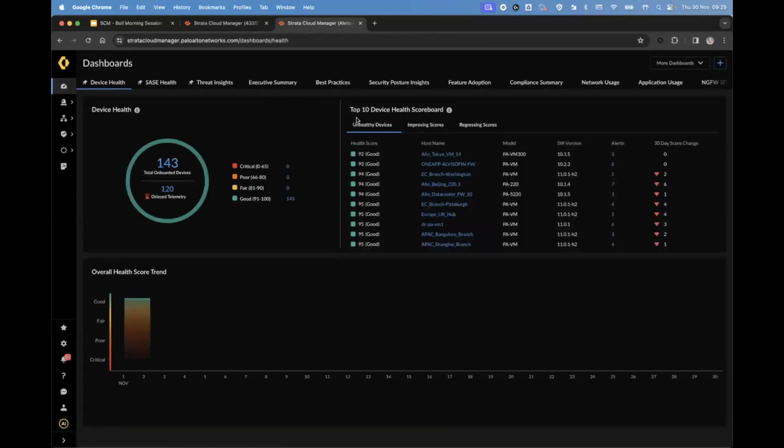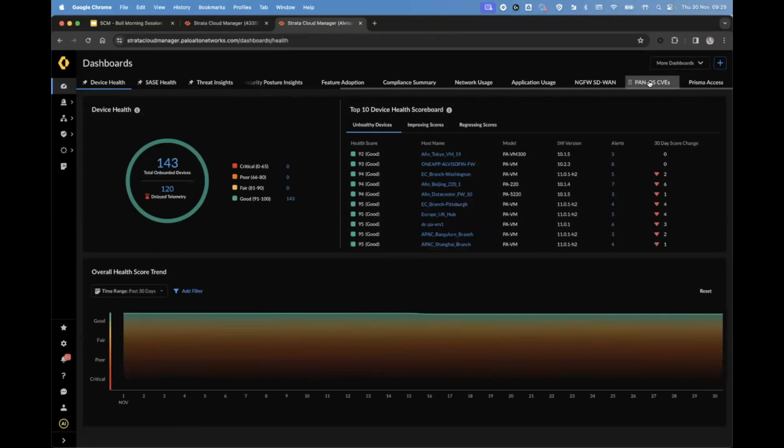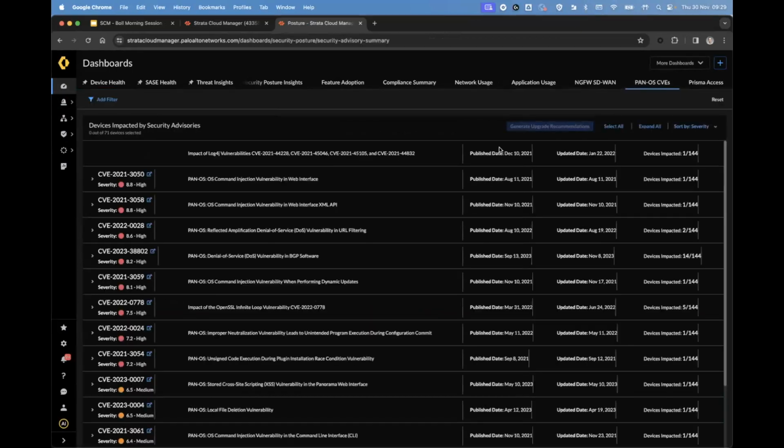You do have many more dashboards, probably too many to go through. I think the one that I would like to show you, which also highlights one of the new features with Strata Cloud Manager, is the PAN-OS CVEs. So basically, it should help you get your firewalls to a certain software level that is free, or as free as possible, of CVEs, so vulnerabilities.